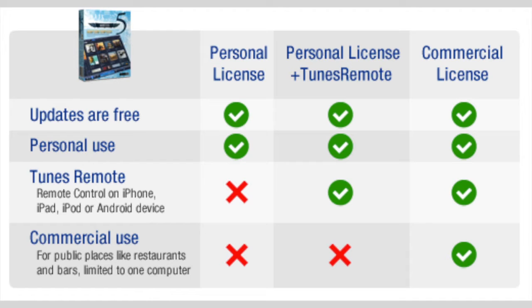The next license is the personal license plus Tunes Remote. Tunes Remote is the Android and iOS application that allows you to use your phone or your mobile device as a remote control for the album player software. This is going to set you back $58. The third license is the commercial license, and this is going to set you back about $77. Now this comes with everything previously mentioned, and it also gives you the right to use this in a commercial facility. Overall, this is definitely a bang for your buck deal.